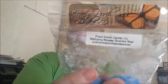Alright, so the next one I have here is one of my favorites I've melted in the last 2 weeks. It's from Front Porch Candle Co., and it's Wild Berry Mousse Zucchini Noel. This one is very good. Oh, I really love wild berry mousse and zucchini bread, or even just wild berry mousse by itself, and then adding vanilla bean Noel in it. It is so yummy. I love it. One of my favorites by far that I melted this week.